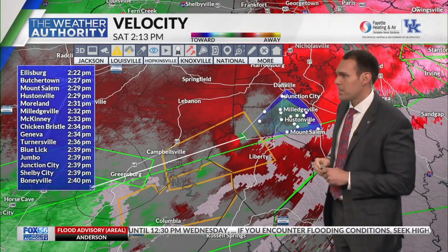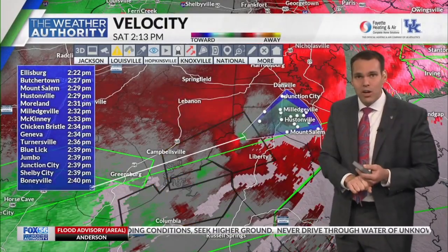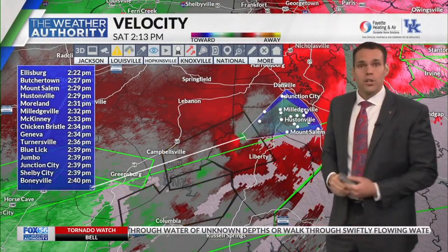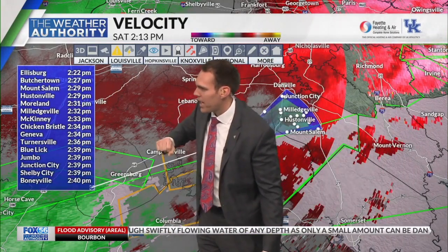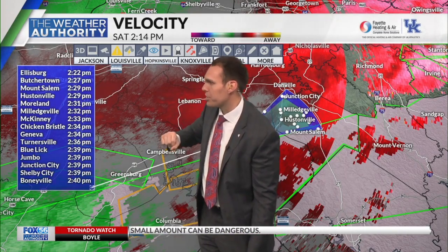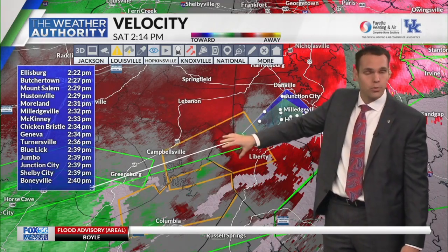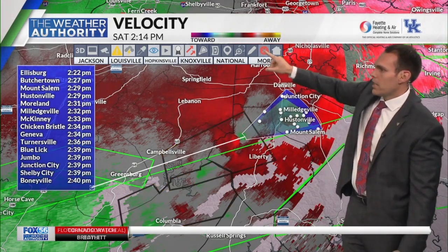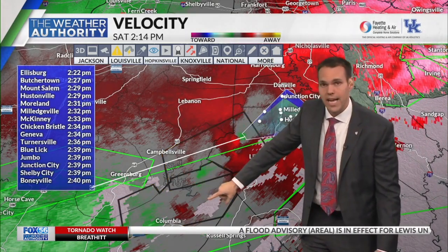Some of these areas, you need to think about heading to your safe place because we're going to be talking winds, heavy rainfall, some lightning, but also that rotation that we're seeing right here just north of Liberty. We continue down the line, getting into, say, folks there in Turnersville, Blue Lick, Jumbo, Junction City over the next 20 to 25 minutes. Again, this rotating part of the storm will be tracking towards the north and east.